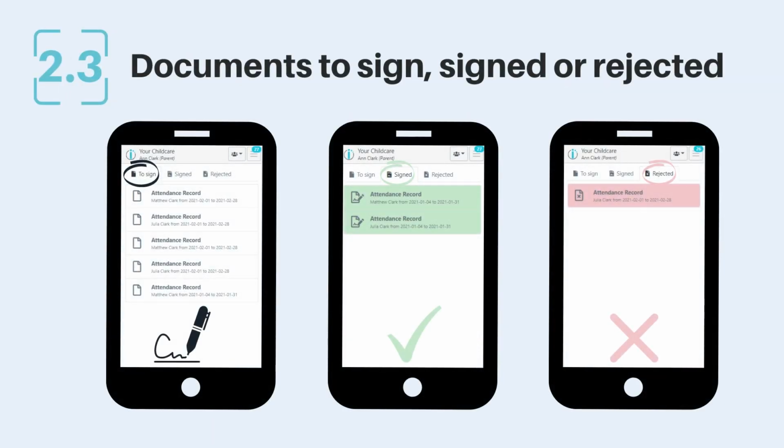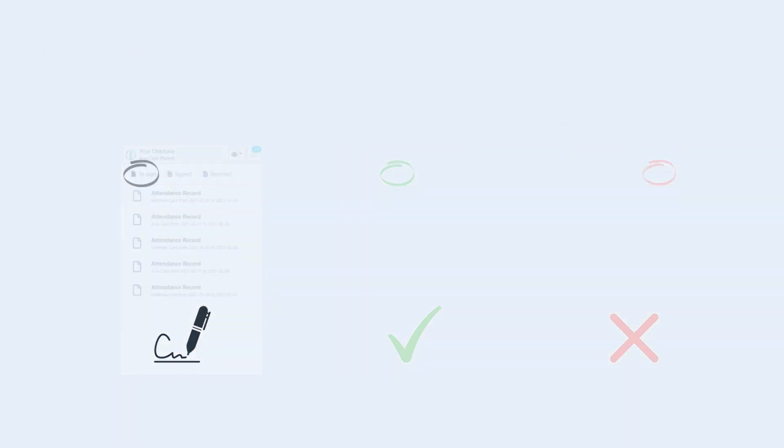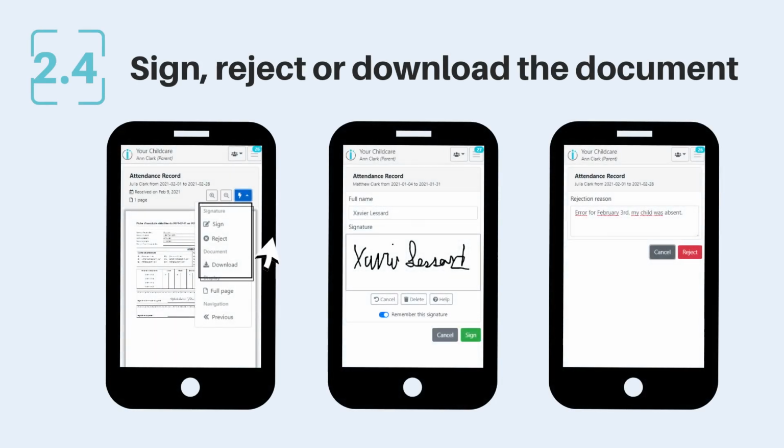Documents can appear in one of 3 different statuses. The first status is for documents to be signed by the parent. The second is for documents that are already signed. The third is for documents that have been rejected. In this environment, parents can view the documents, then take one of several possible actions: sign, reject, or download the document. The middle screen shows how parents can use their finger to sign their phone or tablet. If they are using a computer, parents can also sign using the mouse.